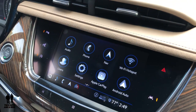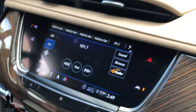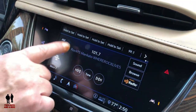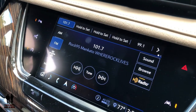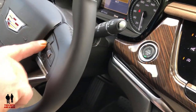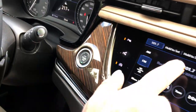As far as what the guts of this thing are, if we go in here, we have audio. In the audio, if you want a preset, a favorite, it says hold to set. If you find one, you just press and hold, and now it's saved. It's that easy. Now when you go to your steering wheel controls, you will be able to have, see, 101.7 showed up now. Okay? All right.